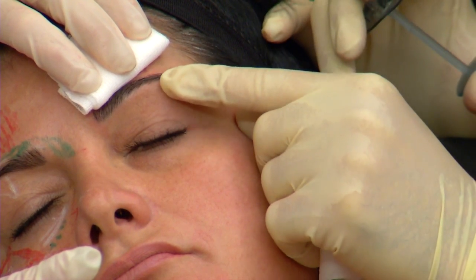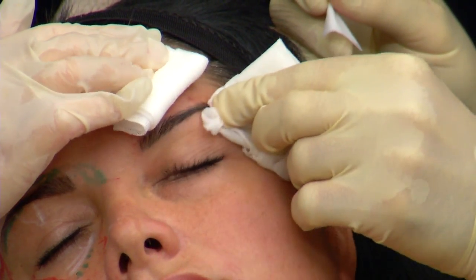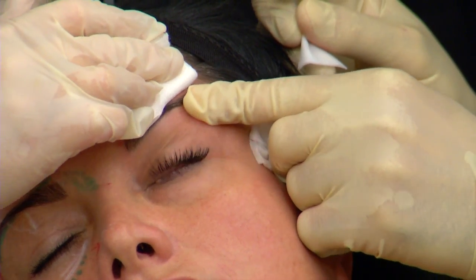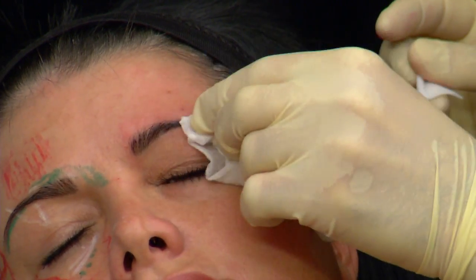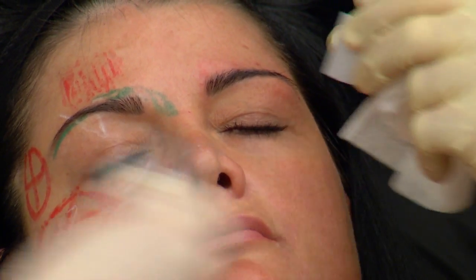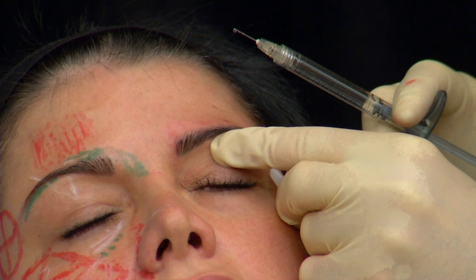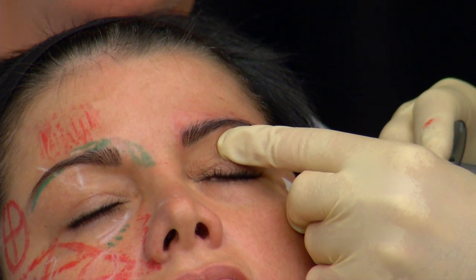Okay, we have put in 0.1 cc's. And just try to massage this up a little. I'm going to just do a little more. When you're injecting the brow, what you want to do is be careful when you're getting close to the mid-pupillary area. Then we have the supratrochlear arteries, and we want to be careful about that. So you really want to know where you are.